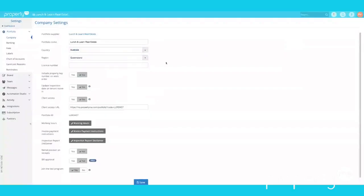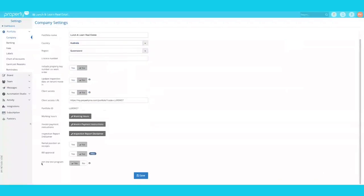So if you're on Pro and you want access to this feature now, all you need to do is jump into your settings. I've been in the settings quite a bit today. If you scroll down to the bottom, see how it's got join the test program. If you want to be a part of the test program to have access to this, just flick it to yes and then hit save. Then if you do a screen refresh, you should be all good and you can jump in and set it all up. Yeah, beautiful.